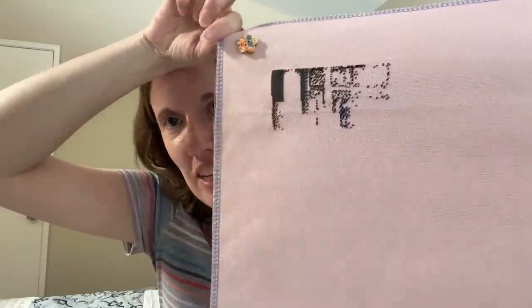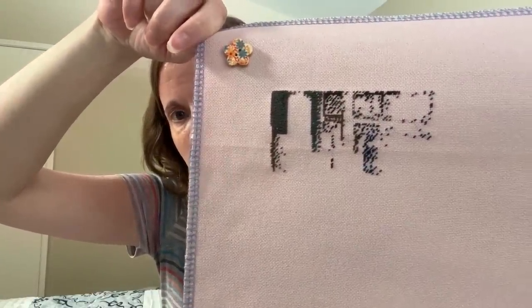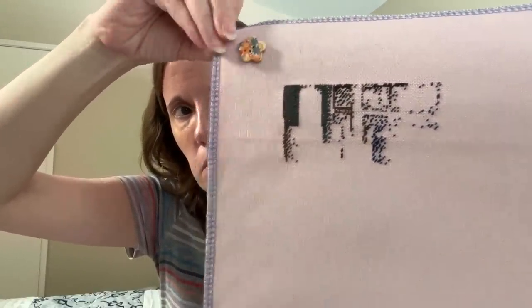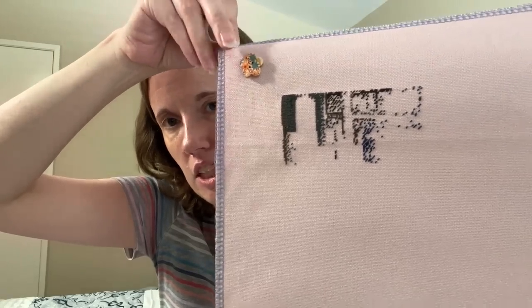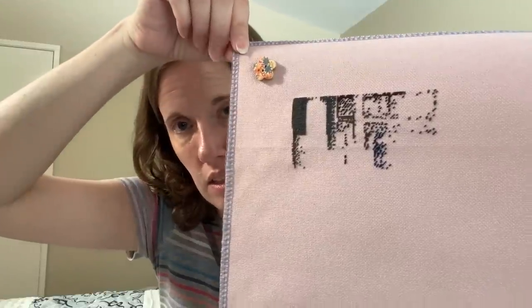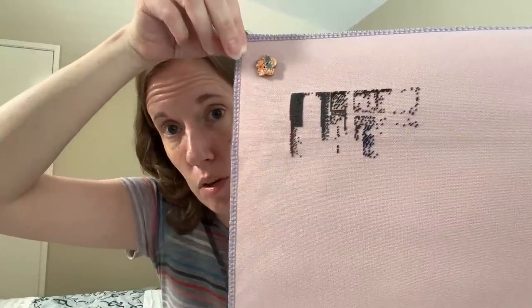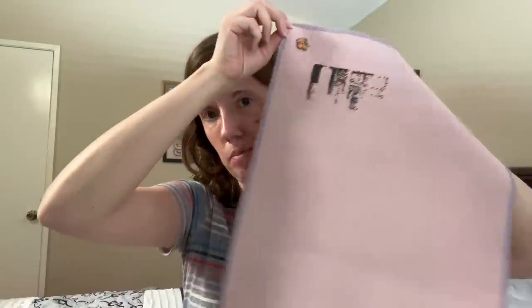So this is on 28 count Rose Monaco as well. And I was doing my typewriter method of choosing symbols and stitching them in. So you can already see the start of the window panes on the bookshelf there, which is pretty cool. This is, I believe, 2/1/2 stitches on 28 count Rose Monaco. So yeah, it won't be too big. It'll be a little one.